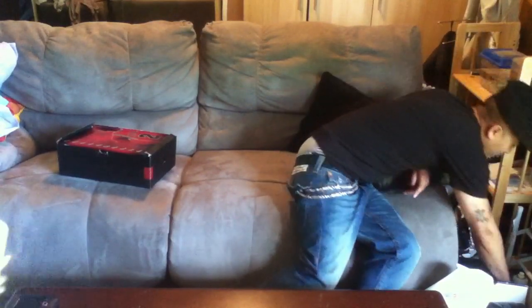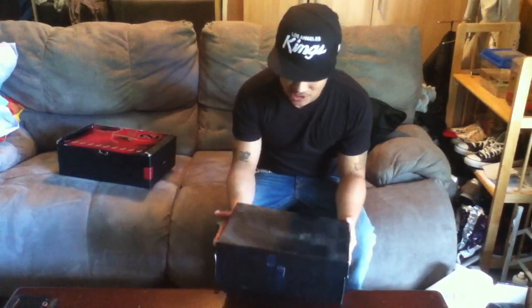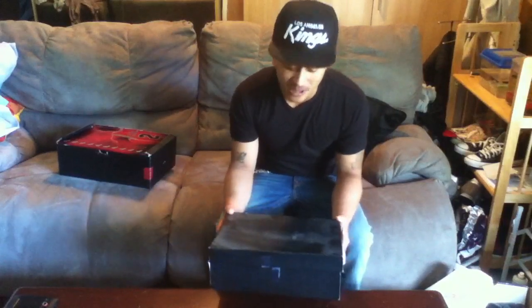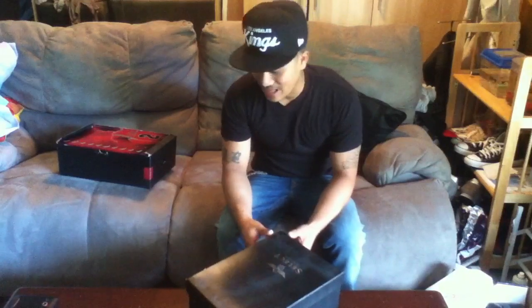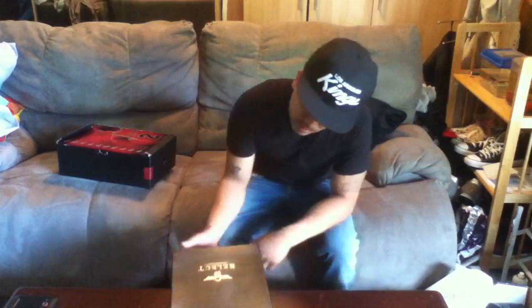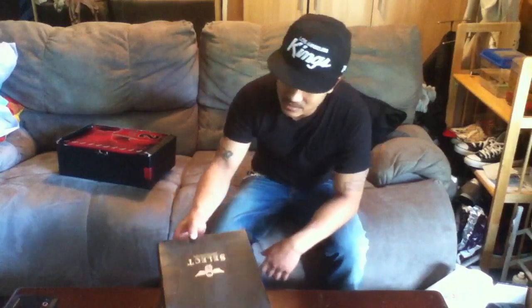I got these curated racks. These are super mean right here, man. These are like special edition. I don't see nobody have these online or on TV. I got these for a good deal too, off eBay, and I've only worn them one time.